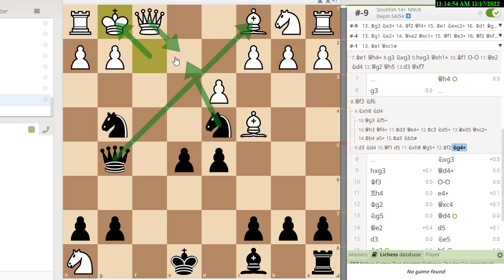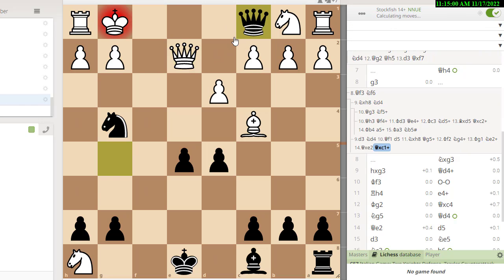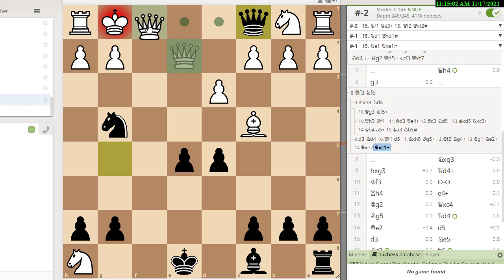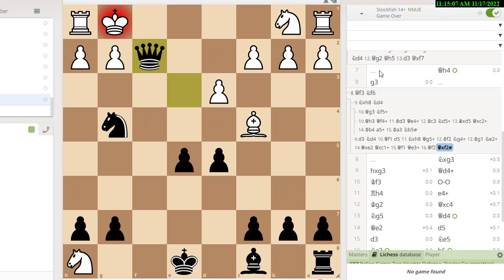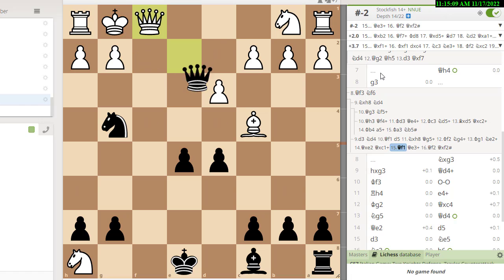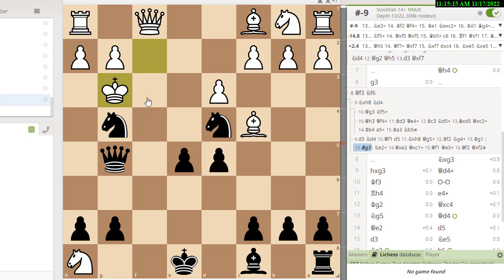Wow, let's look at that. That's very cute. He has to take. It's his only legal move. Check. Here. Check. Here. Mate. Okay, let's go back a couple moves. So he has to play king to g3 instead of king to g1. So let's do that. King g3.